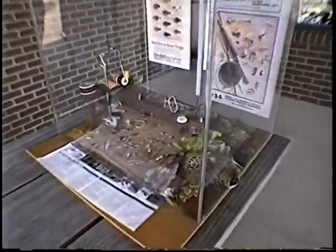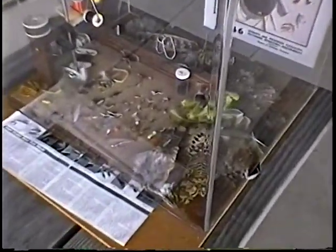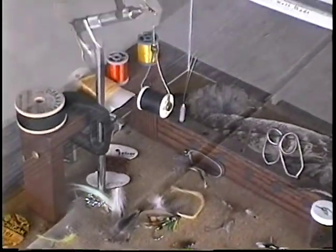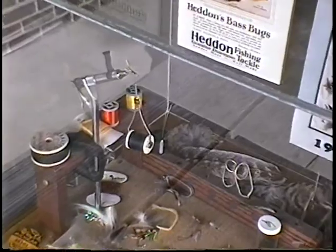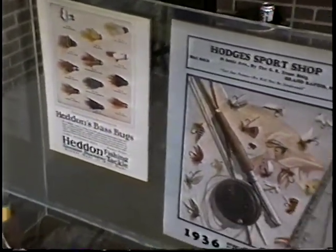Another part of the hobby with fly fishermen is making your own lures and catching fish with them. Oh yeah, look at some of those flies. It's very interesting because you have to know what's hatching, like what the fish are going to bite, and how to make that look like that critter.